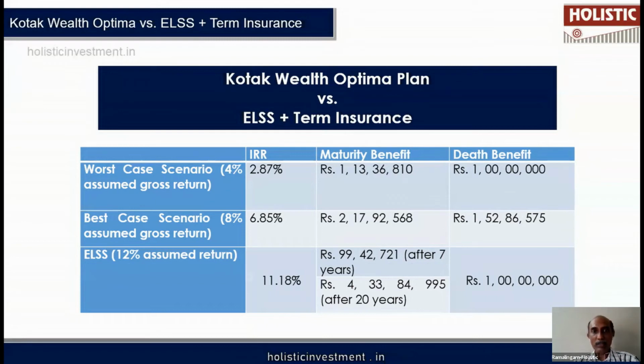There, even in a best case scenario, the return was working out to 2.17 crores. Here the return works out to 4.33 crores, right? So that way, mutual fund ELSS seems to be giving you a good long-term return, an inflation beating return, and a risk premium return. For the risk they take, they reward you adequately. But Kotak Wealth Optima plan, for the risk they take, is not rewarding you adequately.